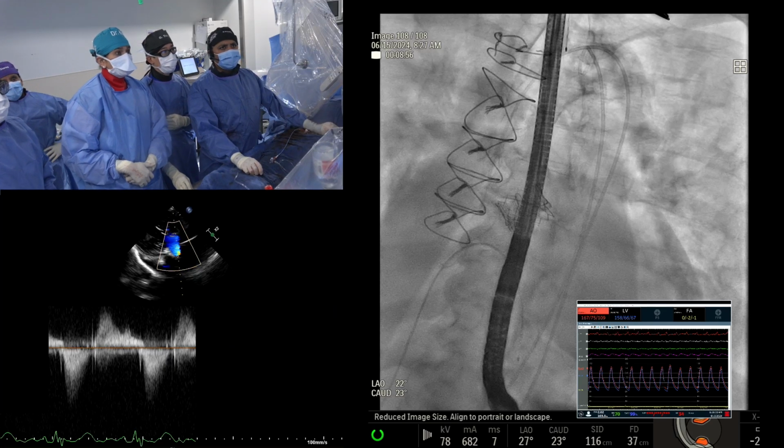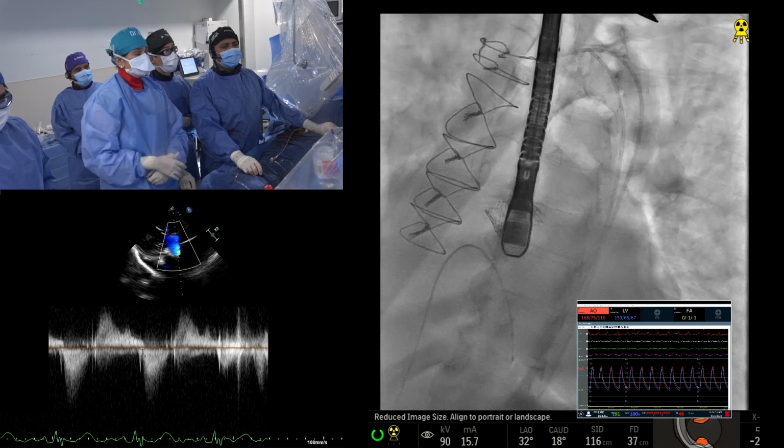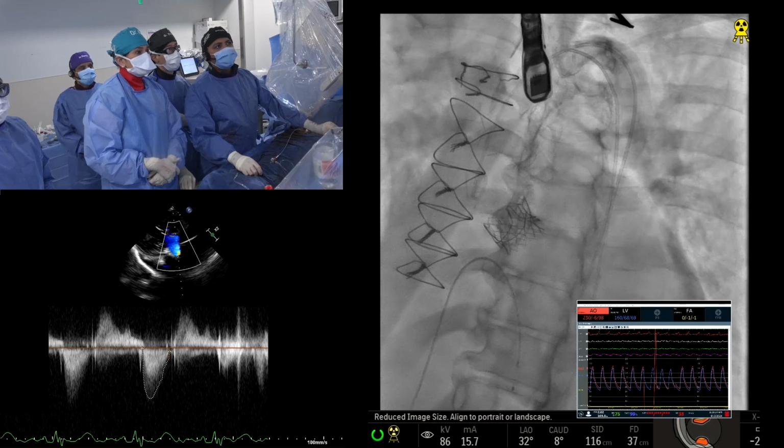Yeah, okay, take that. T up. Okay, we're doing the aortogram now. Hi, Dr. Mark, Dr. Kiri, Dr. Bhupati here. Can you pull the T up further, please? Okay. Good.